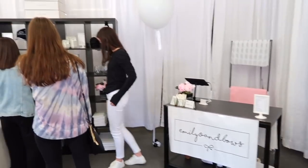And I'm just so excited. A lot of people are uptown taking grad pics and stuff, so hopefully we get some good foot traffic in here. But we've told lots of people, so I hope that they stop by. It should be a good time.